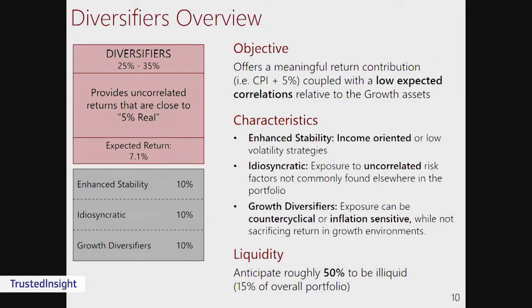In the diversifiers, this was a bucket that, frankly, we had less exposure in when we mapped the assets. So we've been working the last 2 or 3 years pretty aggressively on this bucket. The idea here, as I mentioned, is completely uncorrelated, or as uncorrelated as possible. We ended up segregating this 30+% into 3 subcategories. One, enhanced stability, which is really a place for income-related investments, where interest income is a significant component. Two, idiosyncratic, which might be litigation finance or movie rights or something that is uncorrelated but just strange. And then growth diversifiers, which are countercyclical or inflation sensitive. And this includes some of the infrastructure things that we've been doing, some mine finance related activity and so forth.